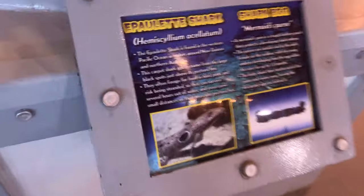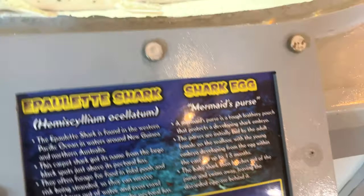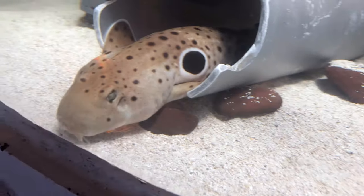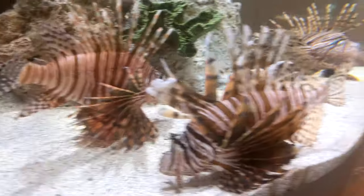Where's our son? We don't know how we lucked out in this place and nobody being here. We came on a weekday and it's gorgeous. What is that one? That's a shark. And that's what a shark egg looks like. Wow, their eyes are straight up spooky. Aren't they? This is so neat. We need one of these. These things are so cool.